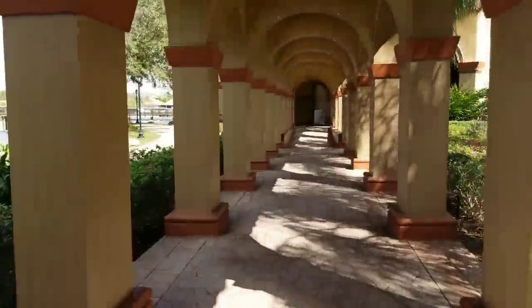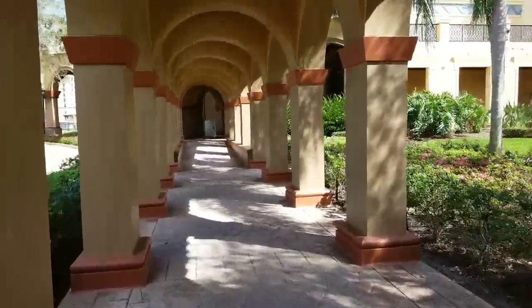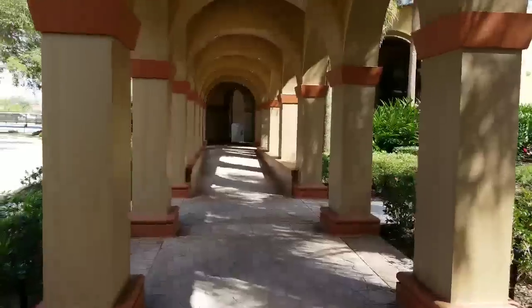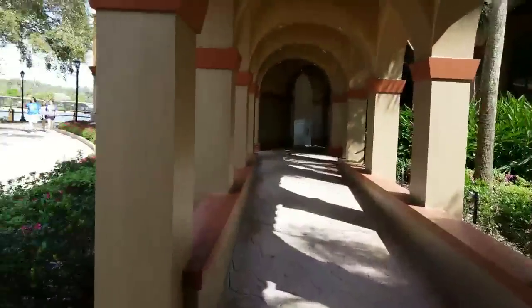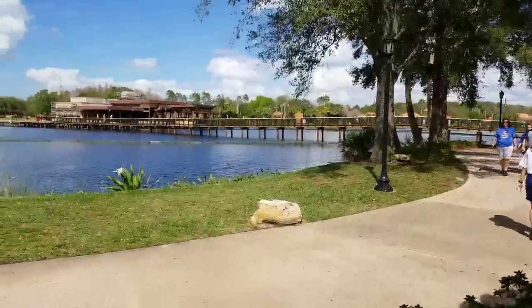Skyliner questions. Is there an opening date for the Skyliner yet? Just the fall. Disney is still just announcing the fall. I mean, we can all see it. We can all see what's going on. They're making huge progress. So soft openings during the summer, I think, is a very big possibility. But we shall definitely see.